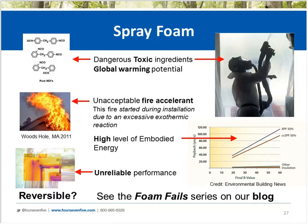And really digging into spray foam, we like to say that we're quite opinionated when it comes to spray foam. We have a blog series called Foam Fails. We've developed a motto that says less is best. We know we can't eliminate it, but we do believe that we can make better performance almost inversely proportional to the amount we limit it. Of course, we have toxic ingredient issues, the global warming potential, fire acceleration issues.